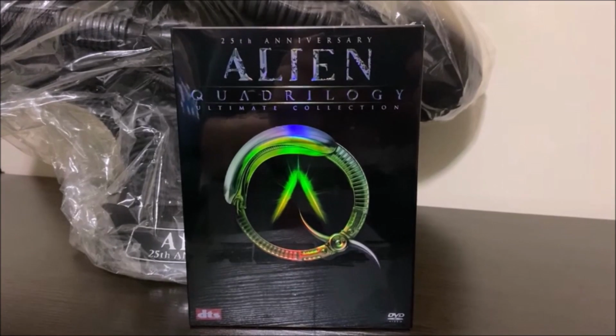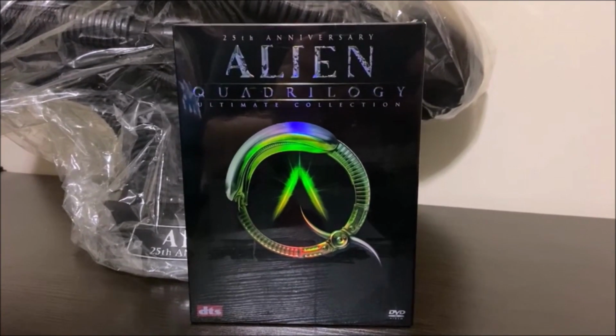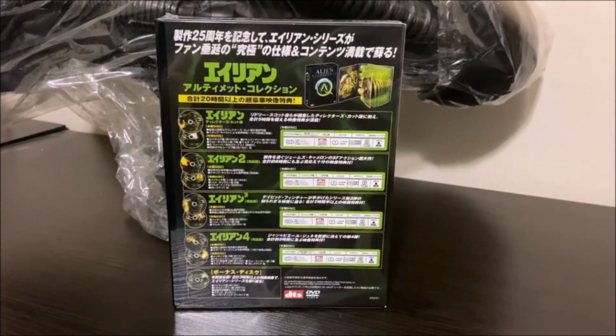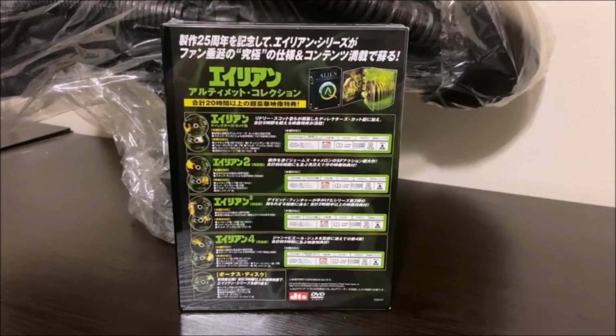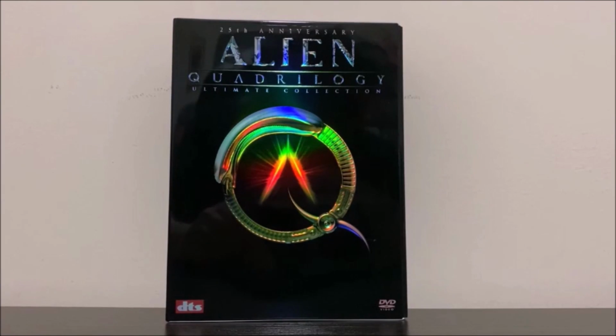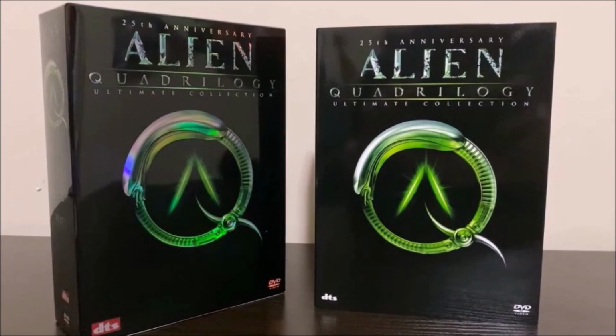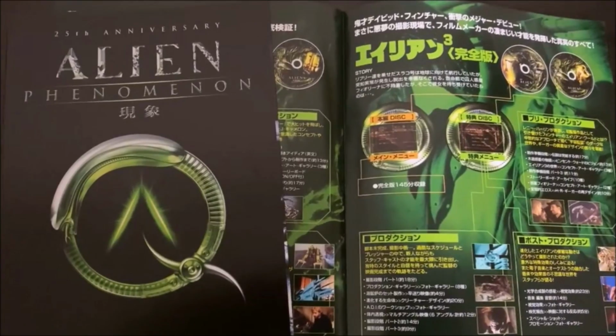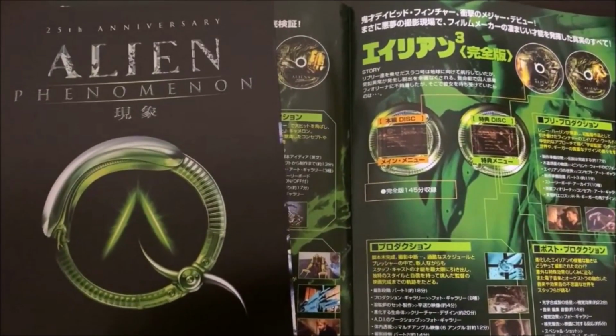I've been so used to my old, worn-out set that to see this version, all brand spanking new, is really something. There's an attachment on the back outlining all the special features, and when we finally open it up, we can spot a few differences. There's of course the same Quadrilogy logo, but this time around we have the text of the 25th anniversary. Inside, there's quite a few inserts.